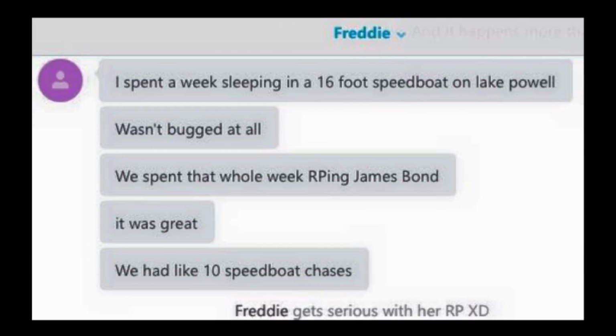This doesn't need much context. This is just her talking about how she gets super deep into roleplay. And she says, "I spent a week sleeping in a 16-foot speedboat on Lake Powell. Wasn't bugged at all. We spent the whole week role-playing James Bond. It was great. We had like 10 speedboat chases." Freddie gets serious with her roleplay.